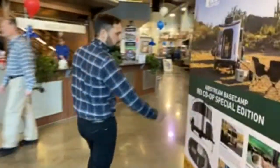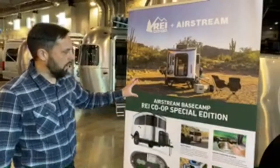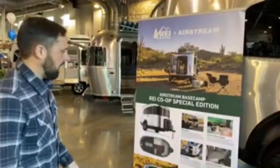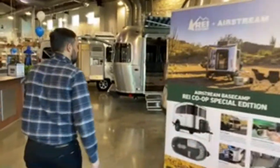We also have three left for the model year, the REI edition. It's available on the 16-foot platform. And we get it with the full lithium package, full solar, air conditioned, microwave, fully loaded. That's the way people want it.